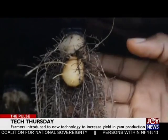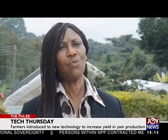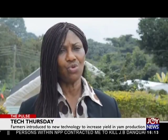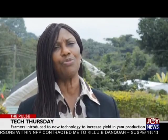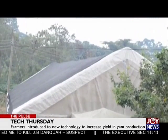And these together should be able to help us expand the production of yam, improve on the quality of seed yam production, and improve on the quality of the ware yam that we get out of this. We believe that this is the way to go, to improve on the export and also to improve on yam for local consumption as a food security crop. Reporting for Joy News, Kwesi Deborah.